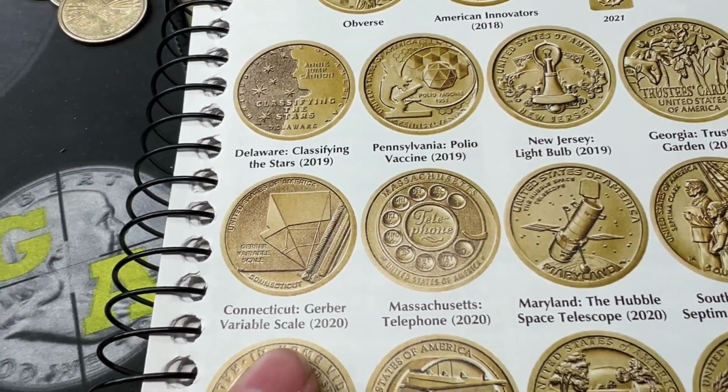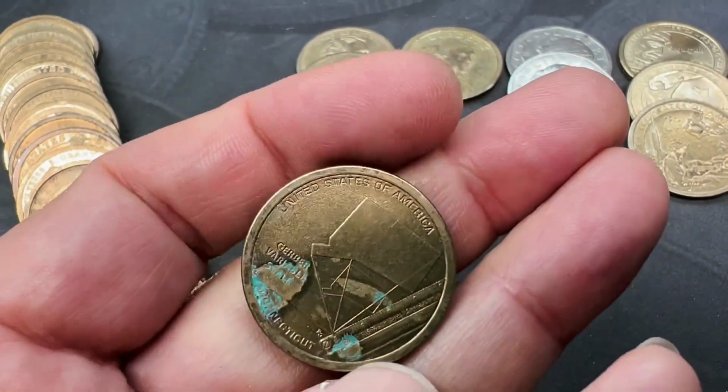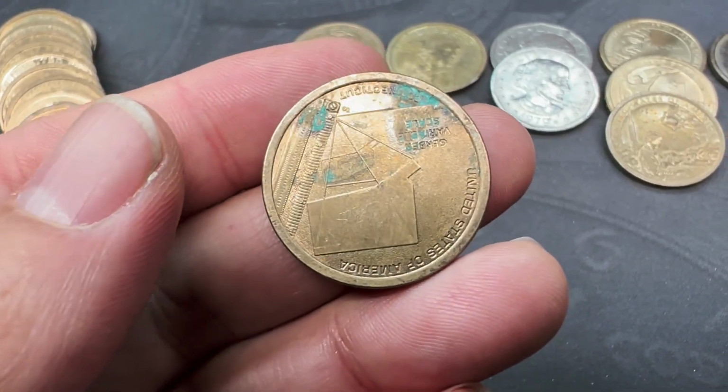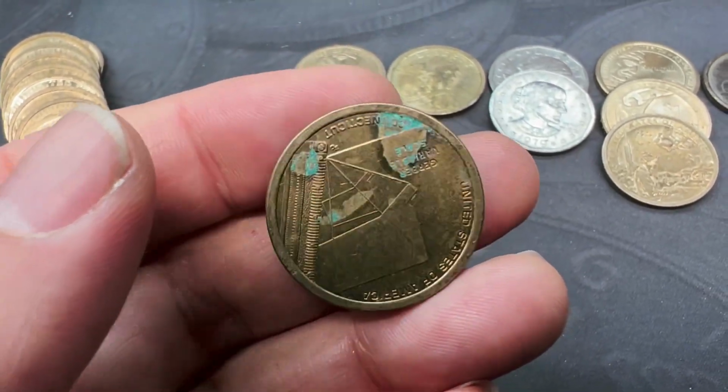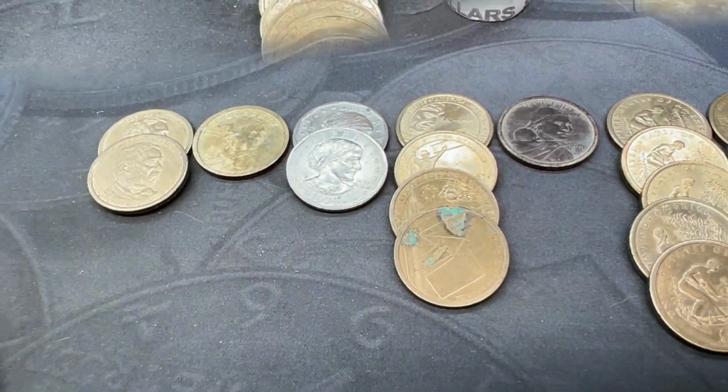This is the Connecticut Gerber Variable Scale. Too bad it has all this green nastiness on it. Otherwise, this would likely be a book filler. I don't know if I have both the Philly and the Denver, but we're going to put it up here with our Native American and Innovation dollars.